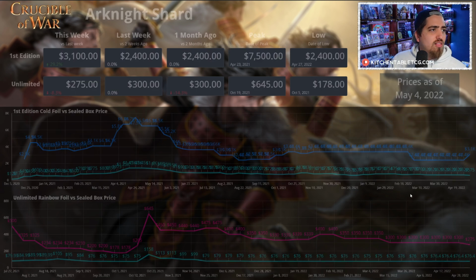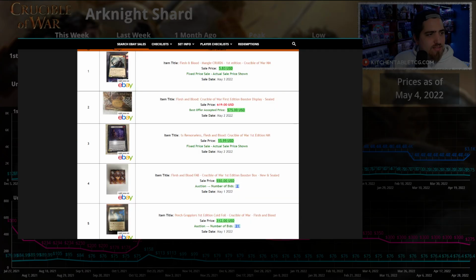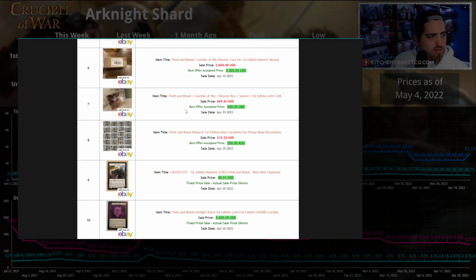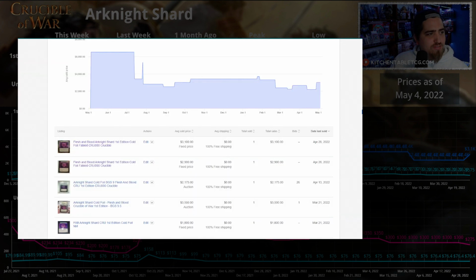So looking at the Shard. Weird sale this week at 3,100. Let me show you why I think it's just interesting and weird. If you pop it up on 130 Point, which is what I use quite often, you've got it at 4,200. But then if you use eBay's actual tools, which are new, this is their Terapeak product search, you've got two sold listings. One of those is that one.